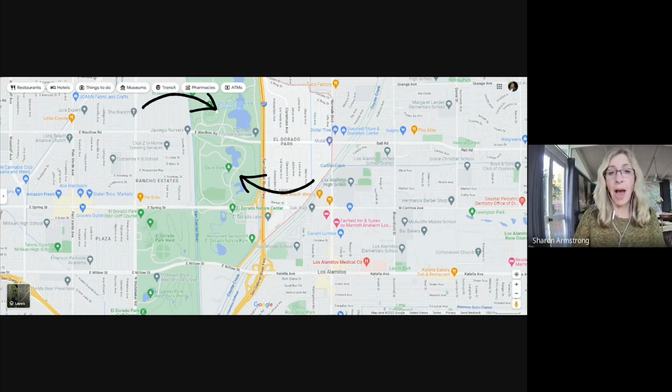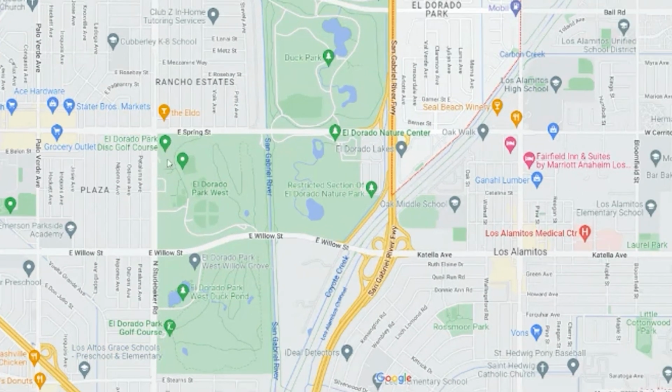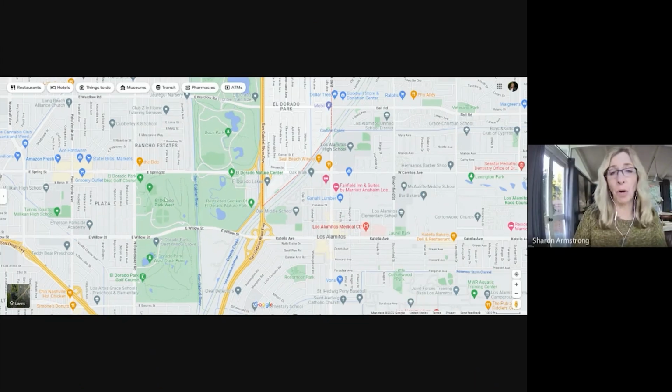This section you have to pay to get into, as well as the Nature Center section of the park. There are sections of the park that you don't have to pay for parking. That would be over here off of Studebaker, just so you know. So that tends to get a little more crowded, but this section, because you have to pay, is a little less crowded. So it depends on what your vibe is, right?